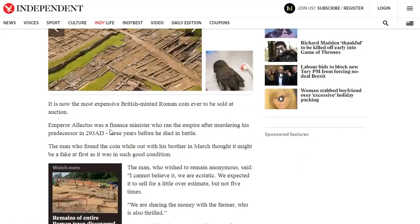Emperor Electus was a finance minister who ran the empire after murdering his predecessor in 293 AD, 3 years before he died in battle. And that's the thing, you look out through history, through the early ADs, 300 and beyond, or even before, and then in through the Dark Ages, kings were there, and they were murdered, or taken over or conquered or what have you. They didn't reign a very long time. It's unusual to see a king reign for 25, 30 years. It has happened. Some even as high as 40 years, but it's kind of rare because of things like this.